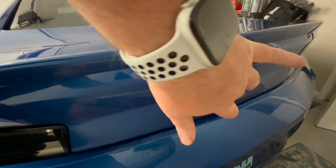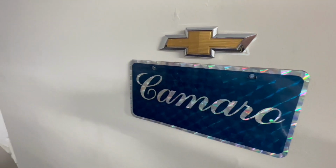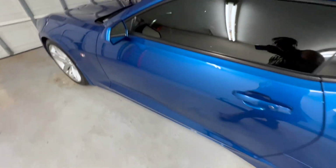Originally it came with the gold bow tie and the red lamp. I changed those out. There's the original one. And then I blacked out the RS badge years ago. Otherwise, I have the same stock exhaust for now. I don't know if I'm going to switch to the trumpet style, I haven't decided myself. I have the original Gen 6 wheels. These are the bright silver wheels.